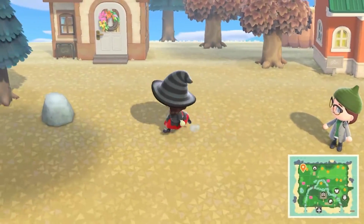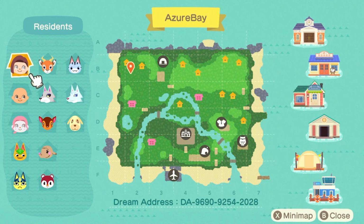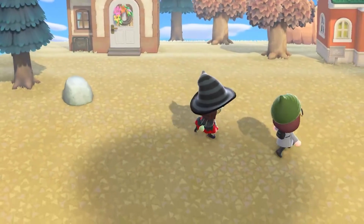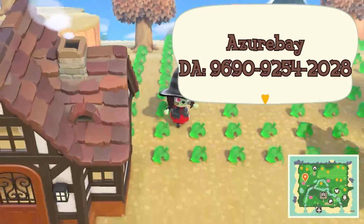I'll cast a spell on you. Who actually owns this island? Lavender. And that's lavender right there. So most definitely, yeah. That's what I'm seeing.